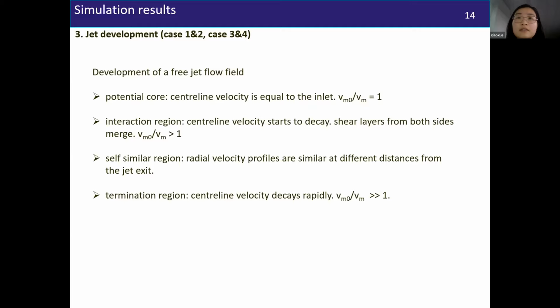The third region is the self-similar region, in which the radial velocity profiles are similar with appropriate scales. And the last region is the termination region, in which the centerline velocity decays quite rapidly.